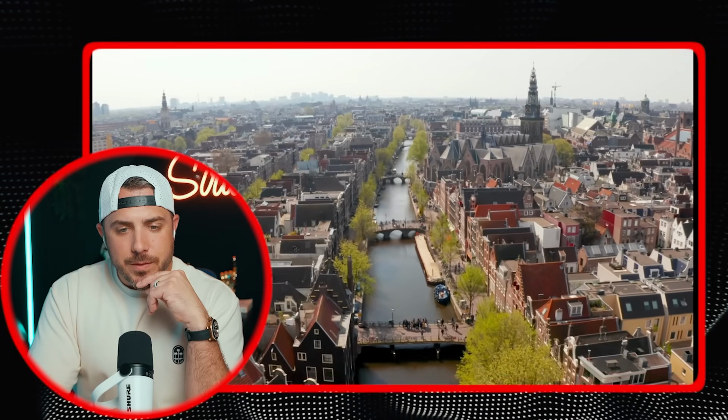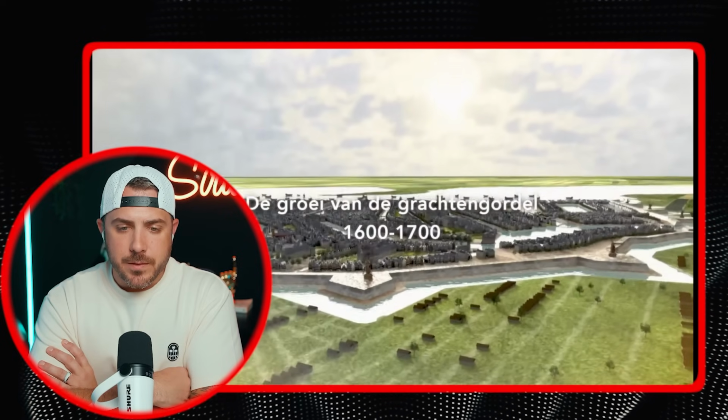The canals were crucial as they functioned as slow but effective highways, making them invaluable to rich merchants at the time. So, in 1613, the city council launched the most ambitious urban expansion in Europe at the time. Enter the Grachtengordel project, or the Canal Ring project.